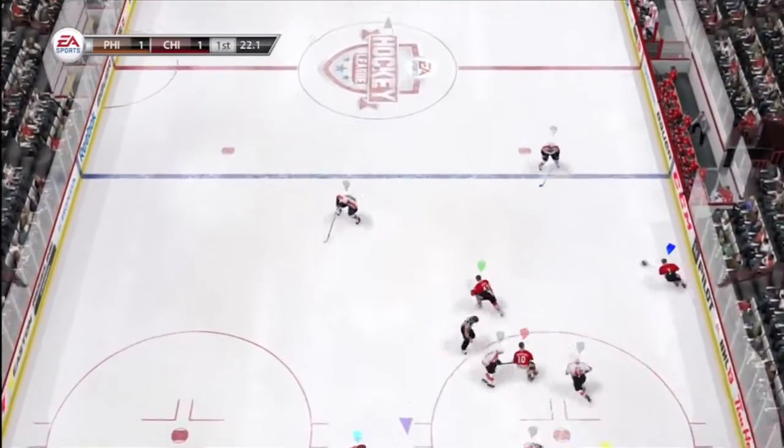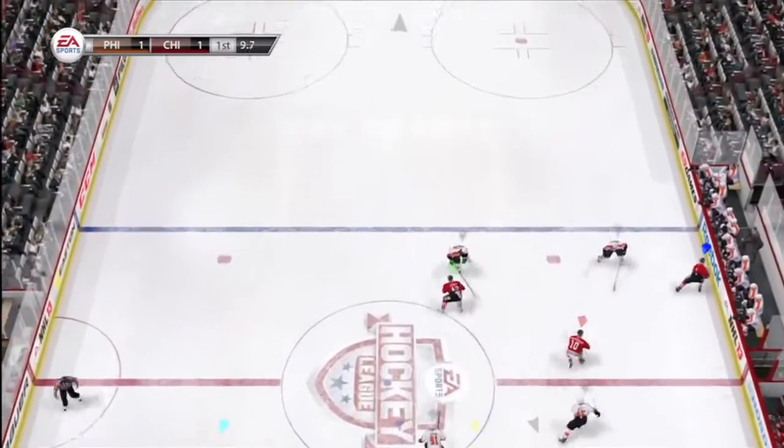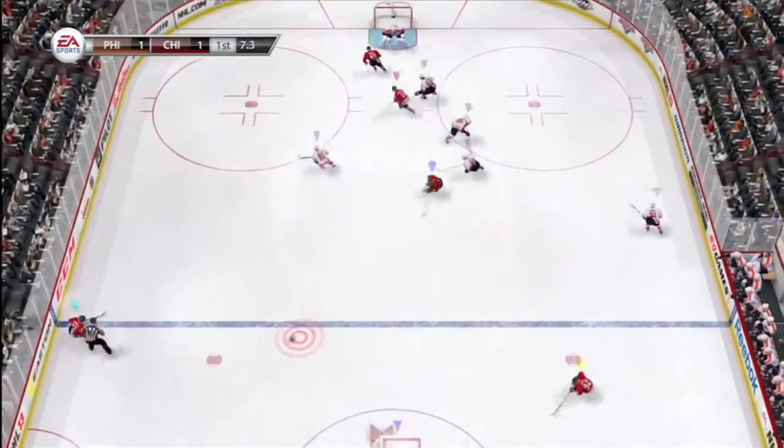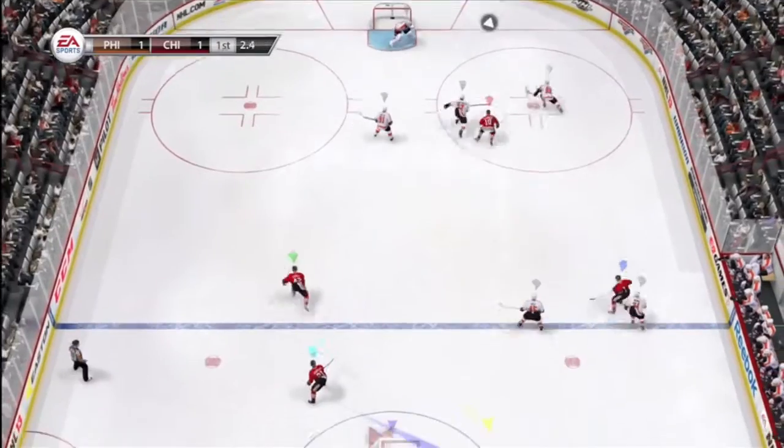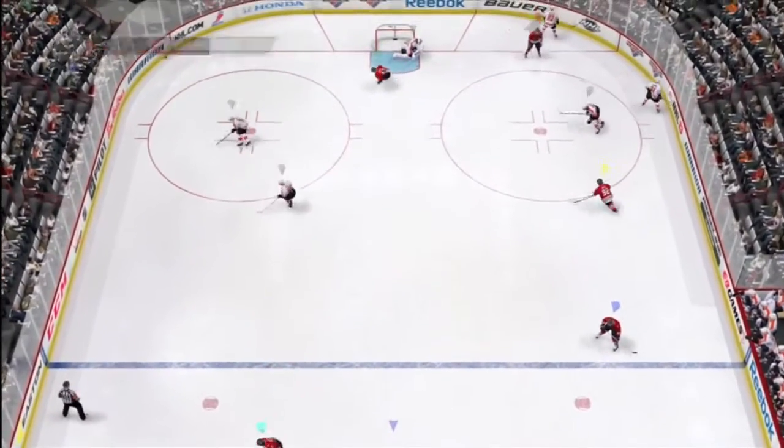Good stick work. Carries that on the wing and into the neutral zone. Into the offensive zone, 3-on-2. Couldn't find a way through center, so they dump it in. Needs to clear the zone.